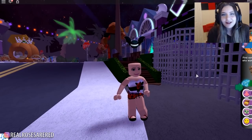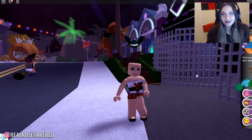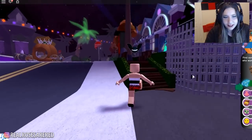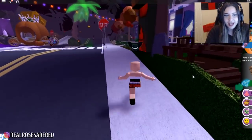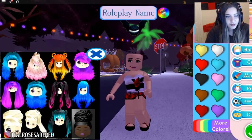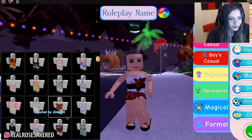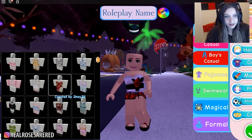Hey guys, so I just discovered that Royale High has some new update. Oh my gosh, it's so exciting. And why am I bald? We'll discuss that later. But anyway, as you can see, there's a bunch of new hairstyles that you can choose from. There are different outfits. There are so many new outfits that you can choose from.